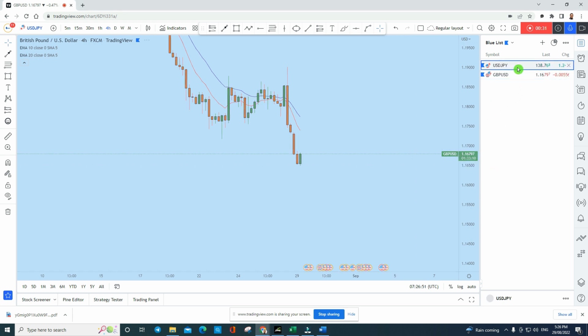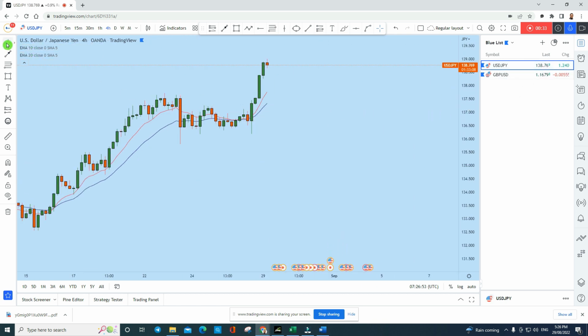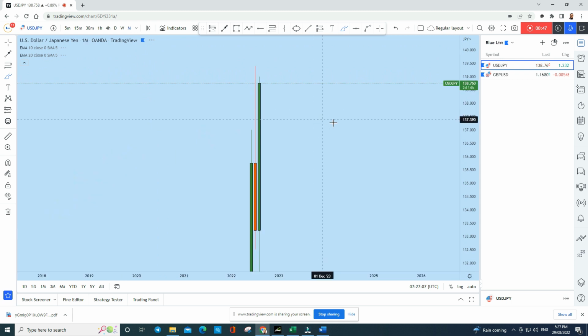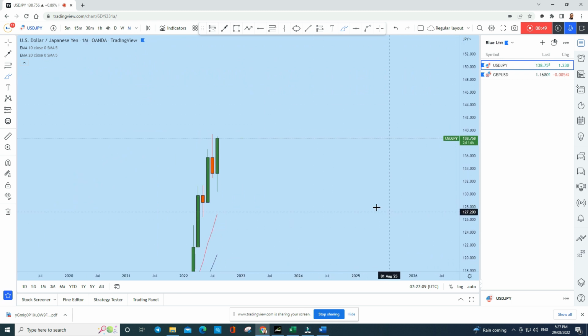First of all, let's start with dollar yen. As you can see, as expected, as soon as the market opened with this candle, without creating any wick at the bottom, we have seen a strong movement to the upside by the buyers. Let's do a full analysis, then we'll come back to this time frame to see how we can trade.